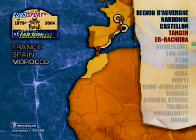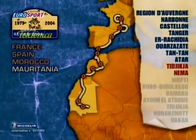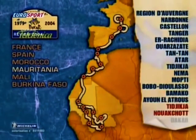Starting in Clermont-Ferrand in the Auvergne region, the Dakar followed a traditional but very demanding route, passing Spain, Morocco, Mauritania, through Mali, Burkina Faso and to Senegal.